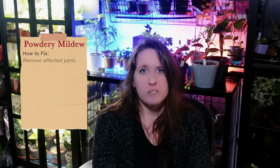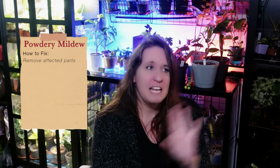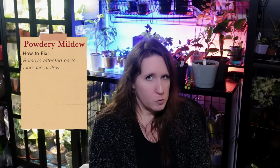If you spot powdery mildew, you need to act quickly. So here are some effective treatment options. First, carefully remove any leaves, stems, or flowers that show signs of powdery mildew. Dispose of them in the trash and not your compost, because that's just going to be a whole problem. Now, if the infection is mild, simply improving airflow might be enough to stop it from spreading.